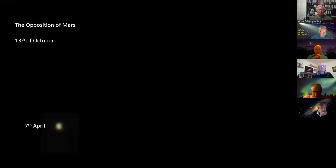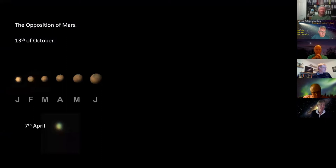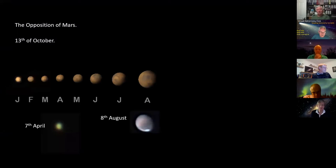So here was an image I took on the 7th of April. Just to remind you, I think I showed this to you before anyway. So that's the size it was in April. And then May and June it's getting bigger, and July and August. So I started imaging it in August. So this was with my old camera, 120MC.